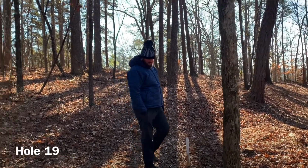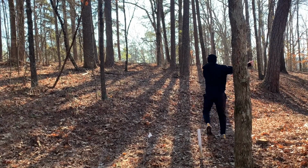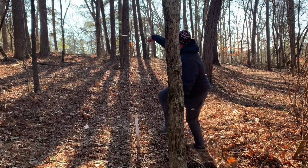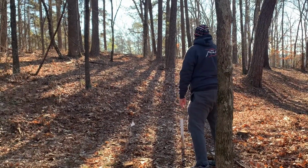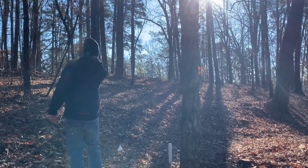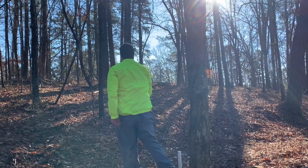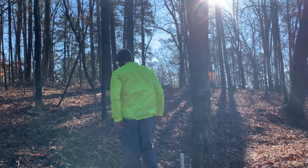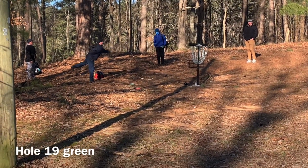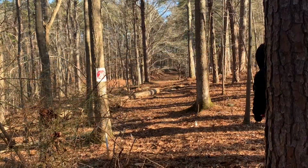Lewis is going with this wide line. I'm not sure how he ended up, but it got through longer than I thought. And it kind of spits you out into open area with road long. I would guess that road is OB, but there was no OB today called. Trying a forehand here. A little more height, that would have been nice. And this is the green for 19. See, it's pretty forgiving. I'm standing on the road, which will eventually be out of bounds, but about 50 feet past the pin.